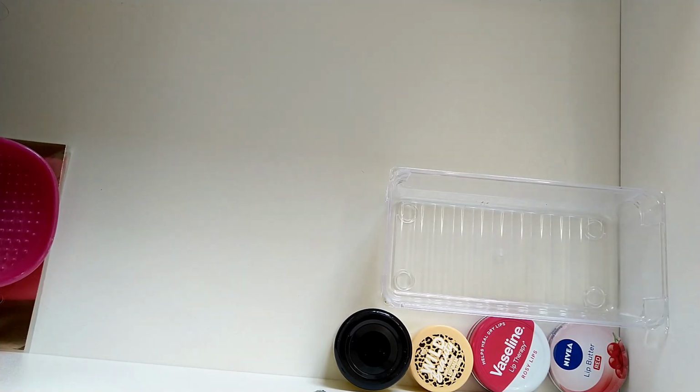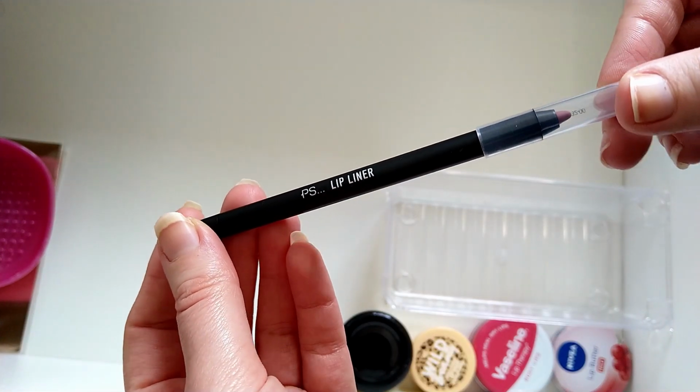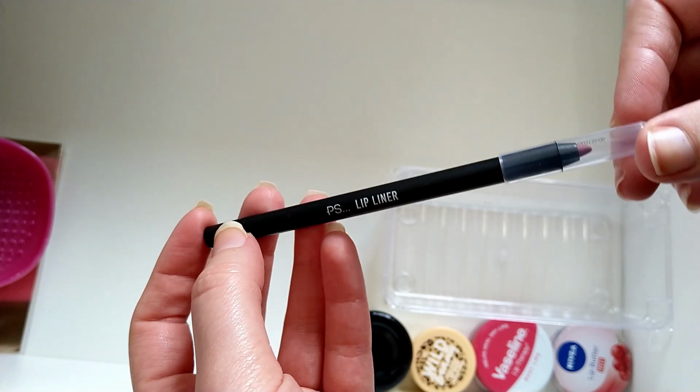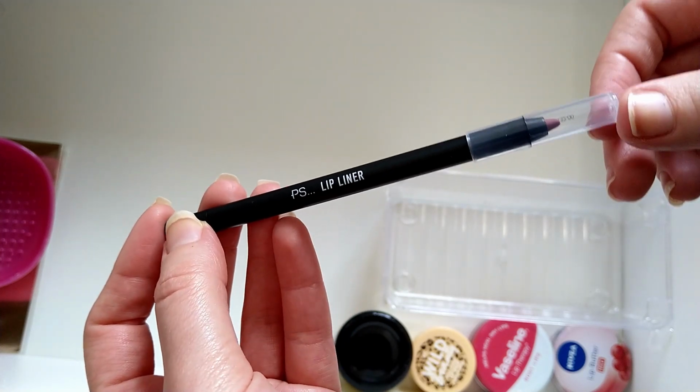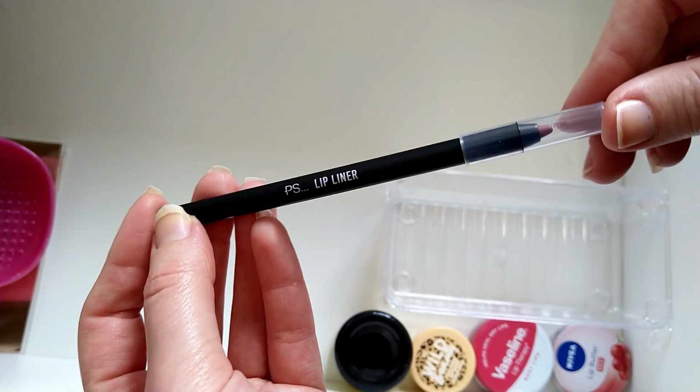So I have different sections for different things when it comes to my lipsticks. I'm going to start off with lipsticks that I have either not tried or I've tried but I want to try more, or lip liners and stuff. So let's start off with a lip liner. We have this one here, which is a Primark lip liner. Now I did get this with a lipstick that I know I do like, but I feel like I never use lip liners, so I want to put it in this section to use it more.